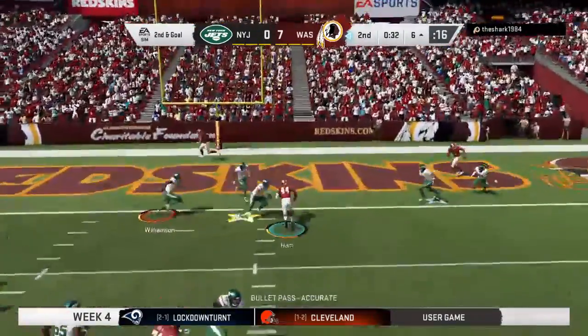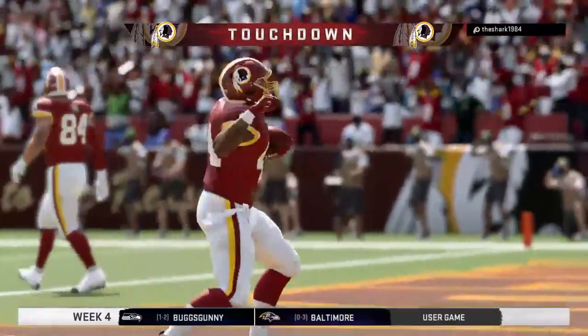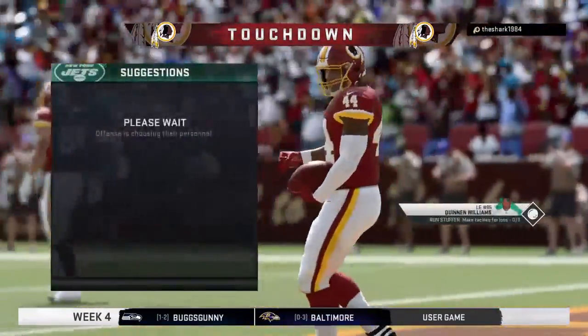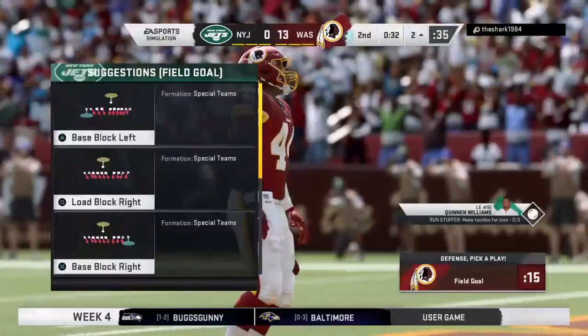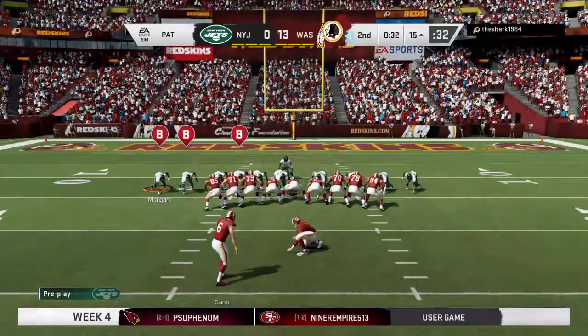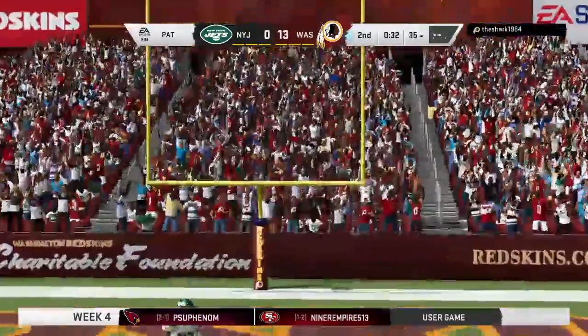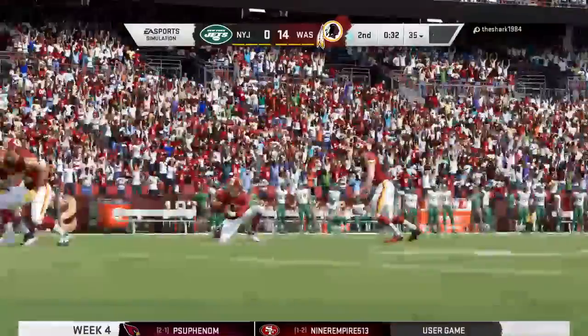Prescott to throw it. And he's got it. And he takes it in. Touchdown, Washington. C.J. Ham, his first touchdown on the year. And the Redskins are able to stretch the lead out further. Gano the extra point, and that'll make the score 14-0.